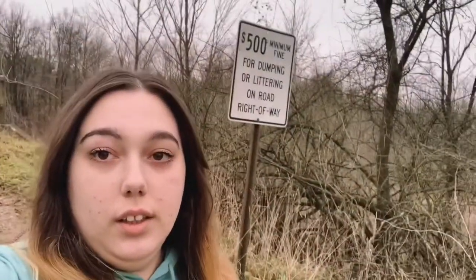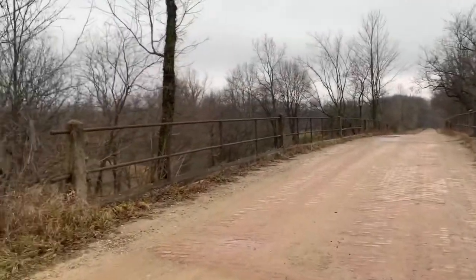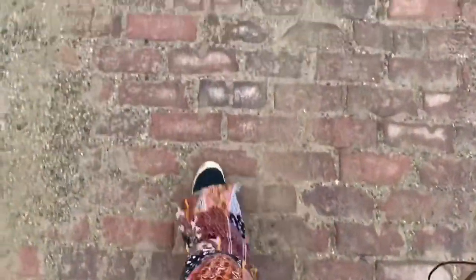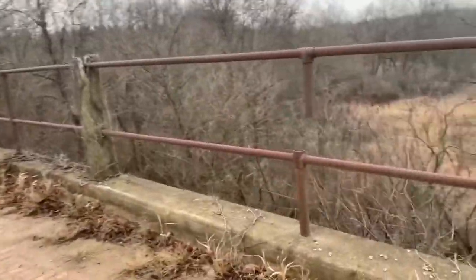$500 minimum fine for dumping or littering. But we're not going to. Whoa, guys. This is really beautiful. Look, the brick. You don't see bridges with that anymore. Look at this, guys.